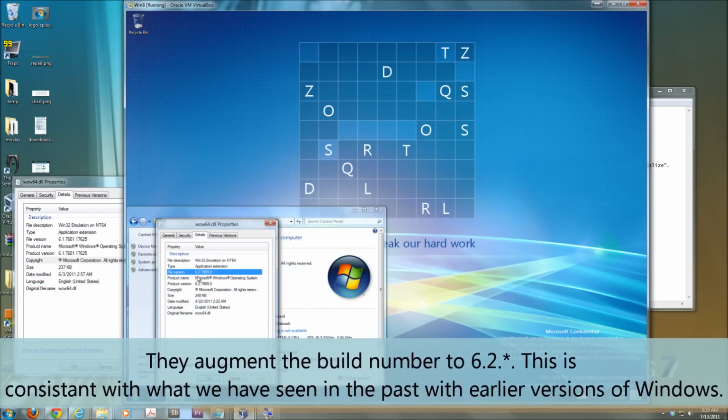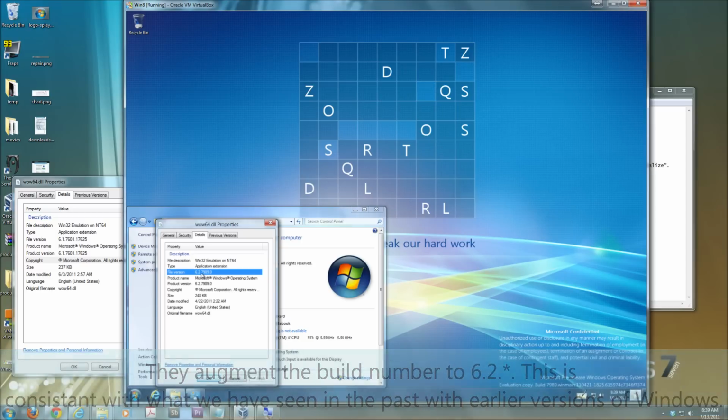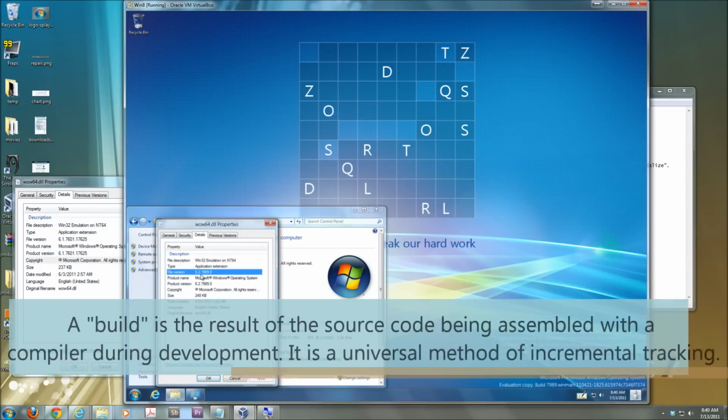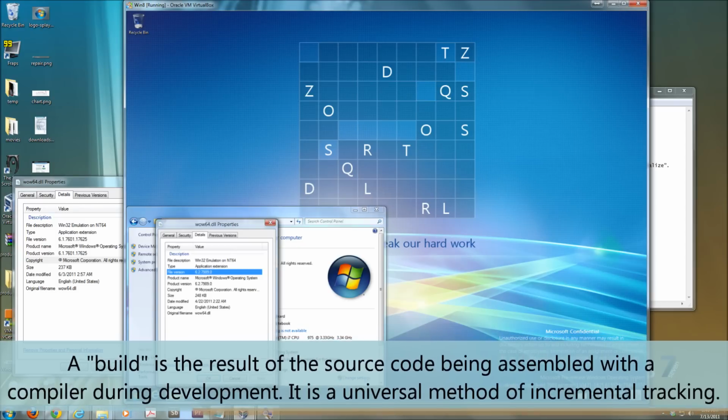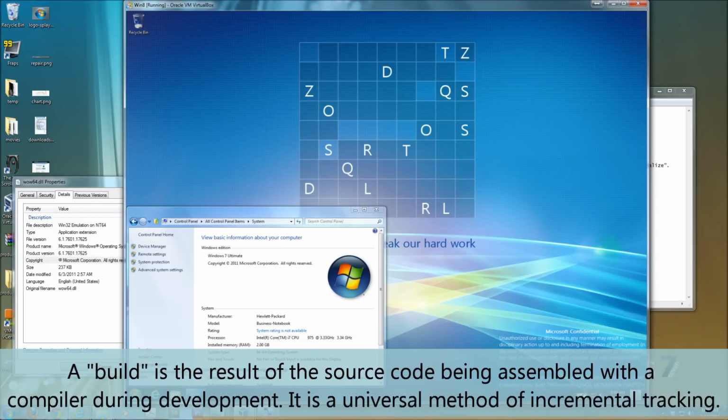Now, what did the developers do when they started with Windows 8? Well, they decided to change the file. They incremented the file version to 2, and they started creating nightly builds, and going up in number. Okay, so this is 6.2, whereas Windows 7 was 6.1, and of course, Windows Vista was 6.0. So there's no getting around the fact that this is a legitimate build of Windows 8.